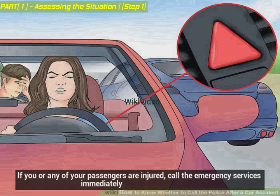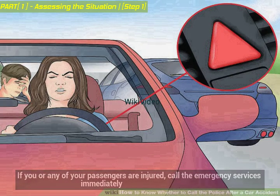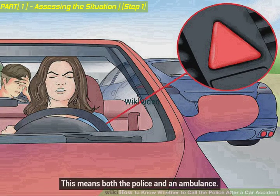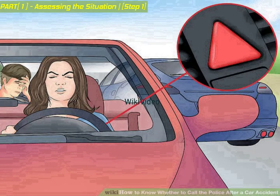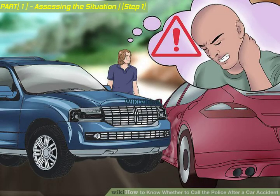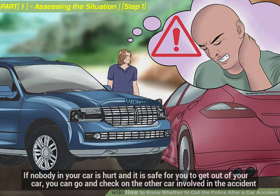If you or any of your passengers are injured, call the emergency services immediately. This means both the police and an ambulance. See if anybody in the other car is hurt. If nobody in your car is hurt and it is safe for you to get out of your car, you can go and check on the other car involved in the accident.